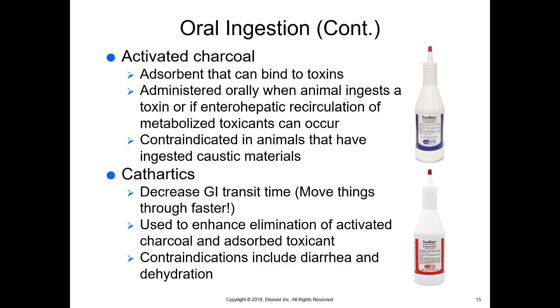When they vomit, they will vomit up about 80% of what they've ingested. So only 80%, that means 20% can be left behind. Once they've stopped vomiting, we can give them something like activated charcoal or activated charcoal with a cathartic. The difference between these two bottles, Toxiban and Toxiban with sorbitol, is not just that they're blue and red, but it's also the fact that this has sorbitol in it, which is a cathartic.